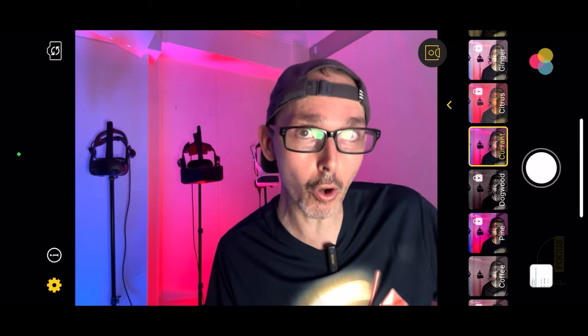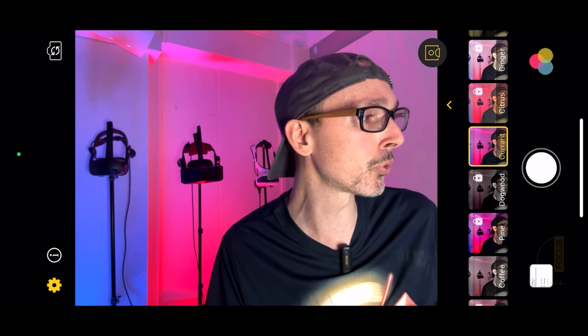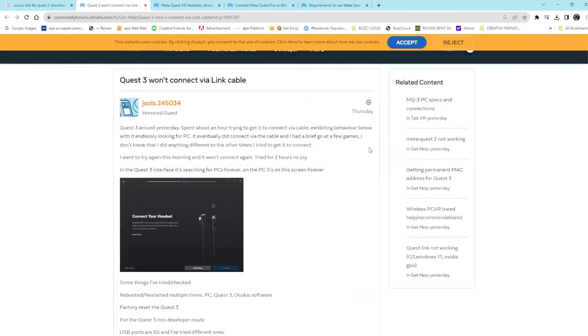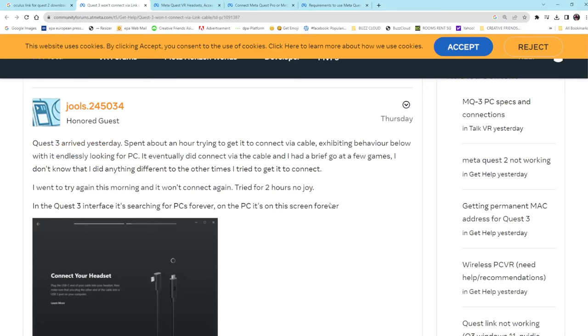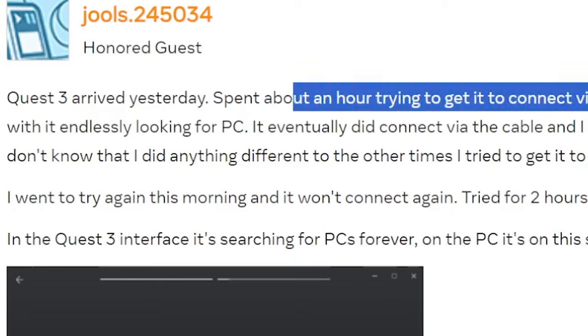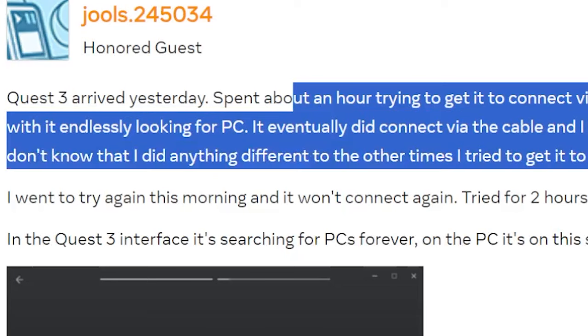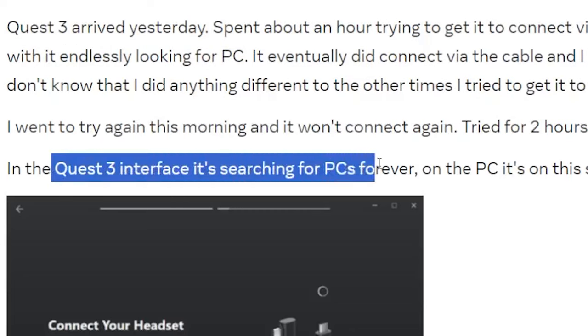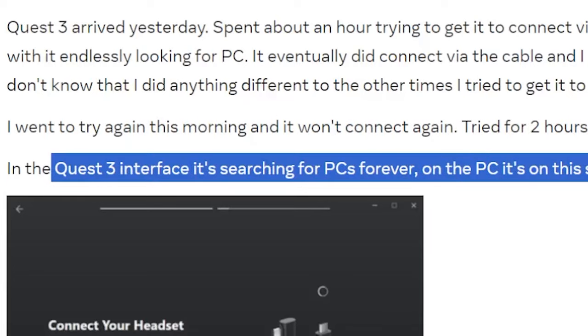All right, now what we're going to do is go online and check out this report from this specific user. Let me find it. So someone called Jules 2524534 said on the community forum at meta.com/t5: Quest 3 arrived yesterday, spent an hour trying to get it to connect via cable, exhibiting behavior below with its endless looking for PC. It eventually did connect via the cable, and I got a few games. I don't know if I did anything different to the other times I tried to get it to connect. I went to try again this morning and it won't connect again. Tried for 2 hours, no joy. In the Quest 3 interface, it's searching for PCs forever, and the PC is on this screen forever.